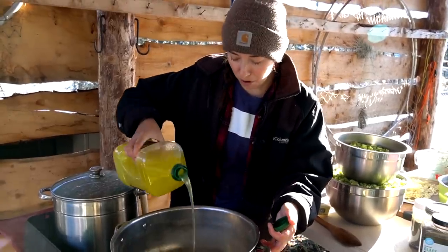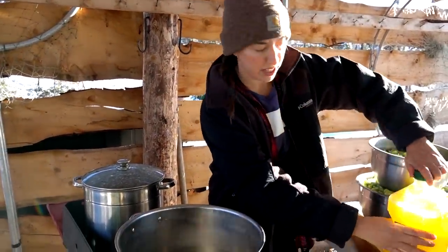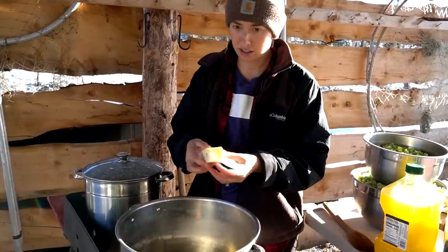We're adding about a cup of olive oil to begin with in this pot. And then we're gonna be doing 2 sticks of butter. This is unsalted butter.